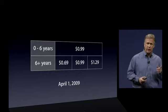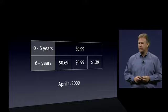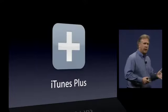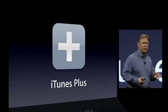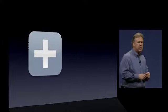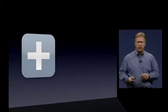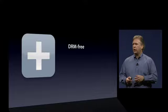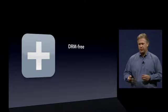So that's the first thing, what we're doing with price, and that comes in April. The second thing we're doing, iTunes Plus. If you followed what we've done with iTunes Plus, you probably already know what it is. But for those who don't, iTunes Plus is a way that we offer music that is completely DRM-free. You can put it on as many computers that you own.